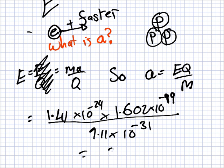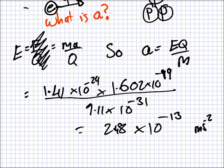Or Ben? 2.8, and power of minus 75? Actually, you need a bracket. Yeah, what did you get, Ben? 2.48 times 10 to the minus 13. That seems right. This, just bracket this. Is there a bracket? Yeah, so you can say it in English. Okay. Right.